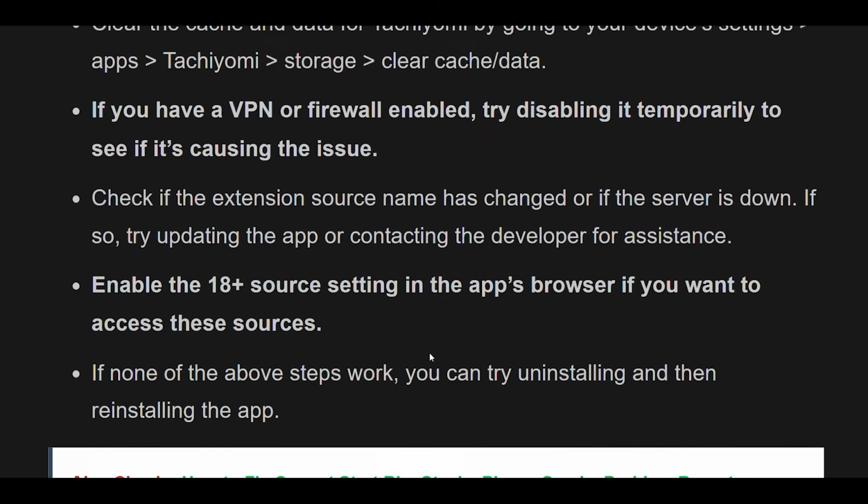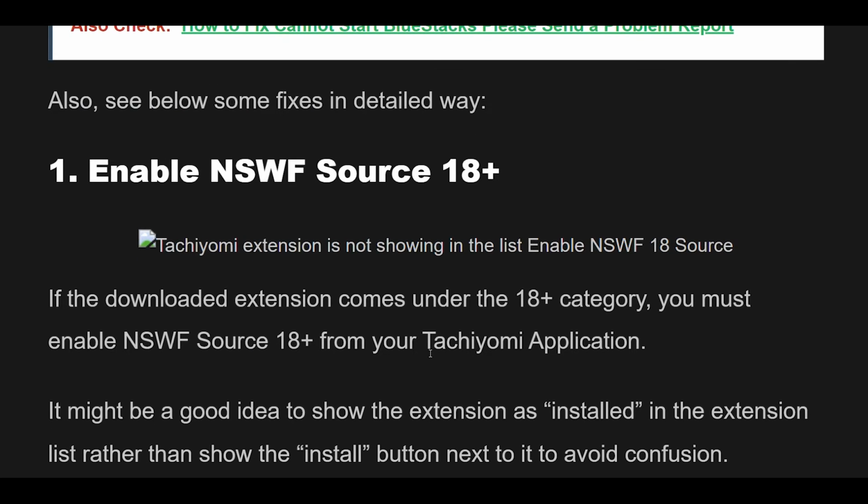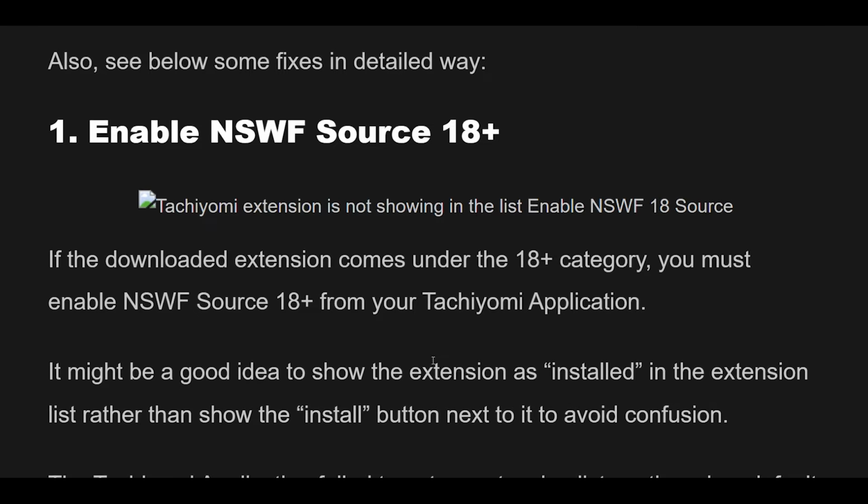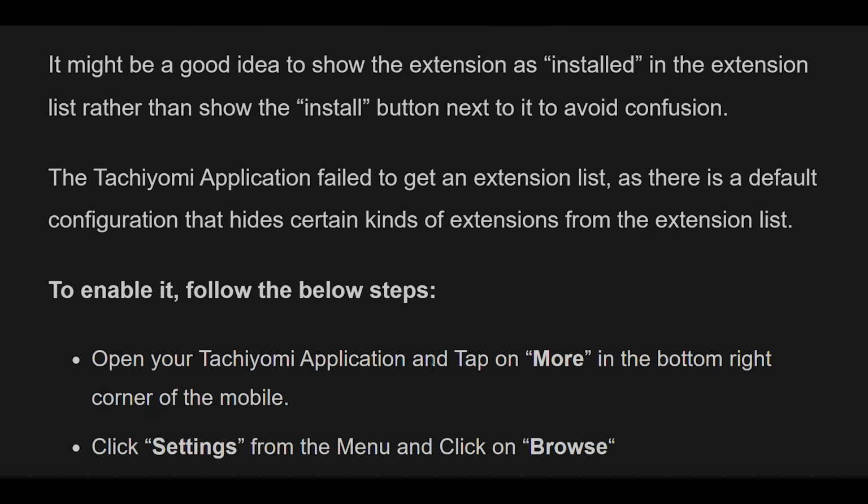1. Tachiyomi extension is not showing in the list. Enable NSFW 18 source. If the downloaded extension comes under the 18+ category, you must enable NSFW Source 18+ from your Tachiyomi application. It might be a good idea to show the extension as installed in the extension list rather than show the install button next to it to avoid confusion. The Tachiyomi application failed to get an extension list, as there is a default configuration that hides certain kinds of extensions from the extension list. To enable it, follow the below steps.